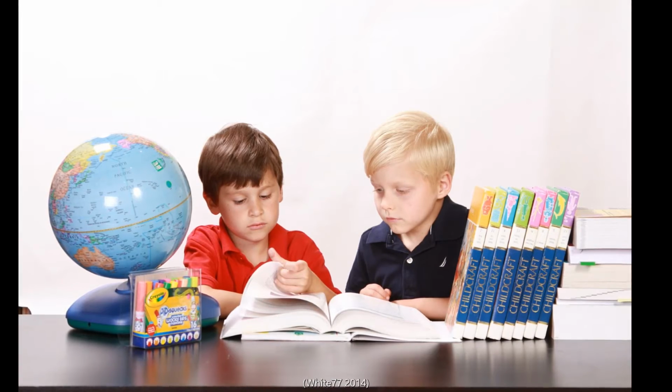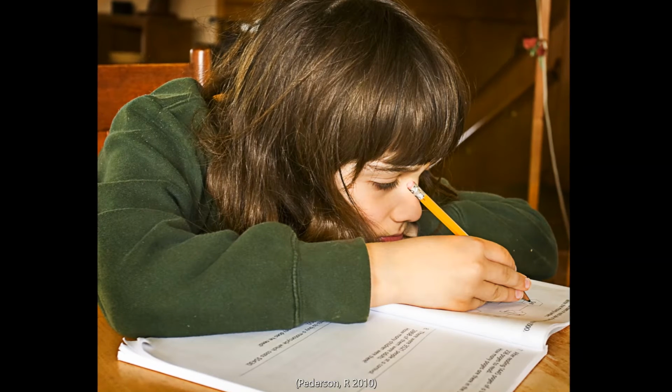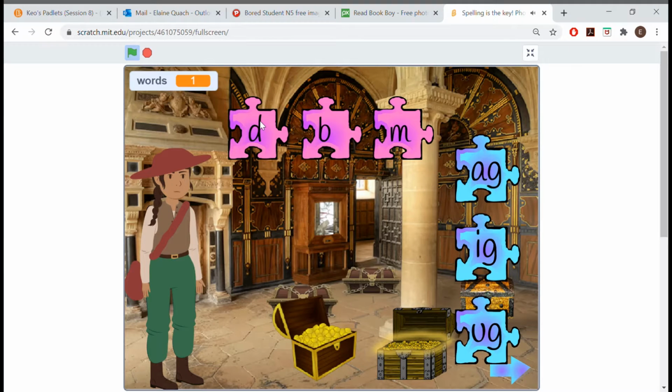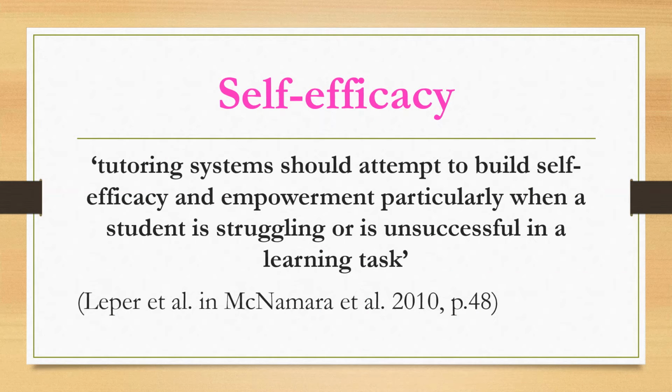They will try to predict the words from combining phonemes and be excited and empowered when they get it right. But if they continue to struggle, then they might start saying, "I can't read," and become disengaged. That's why the game is not a spelling test, but a learning game that is strongly scaffolded to the child succeeding and developing self-efficacy, the sense that they are capable of reading. As studies have shown, tutoring systems should attempt to build self-efficacy and empowerment, particularly when a student is struggling or is unsuccessful in a learning task.